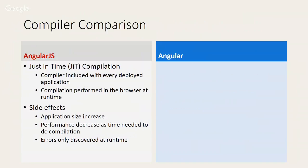So just-in-time compilation means that the compilation runs within the browser, right? So your app is downloaded, and the Angular framework then starts interpreting your code and generates its output. But there are side effects to that, right? It means that your application code size is going to increase because you've got to ship the Angular compiler along with your own code to make that happen. There can be performance decreases as it needs time to actually do the compiling. And the worst part is for your users, any errors in compilation can only be discovered at application runtime. You can't predict them in advance as a developer.